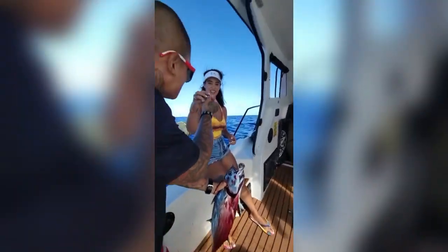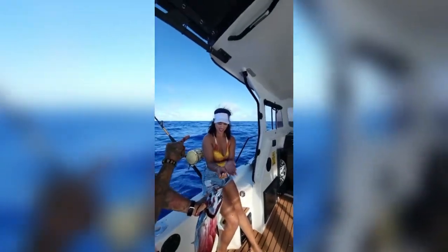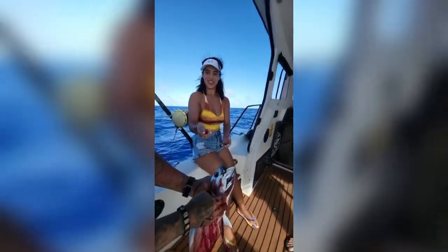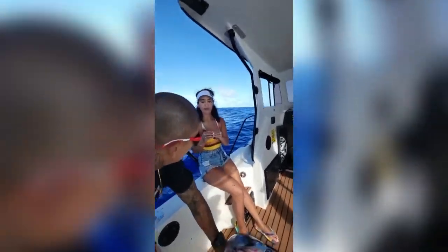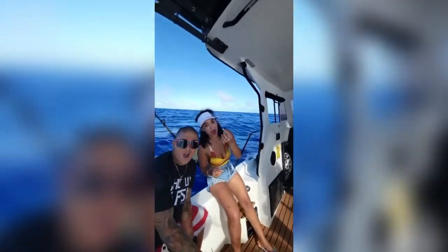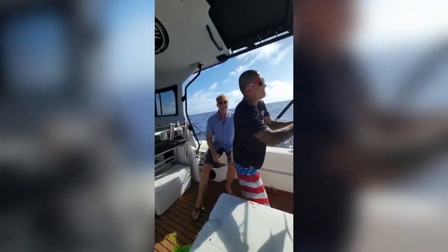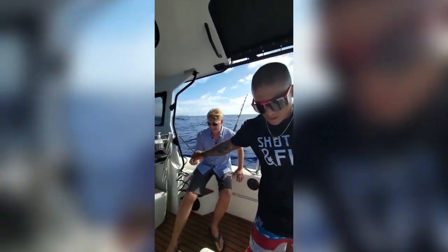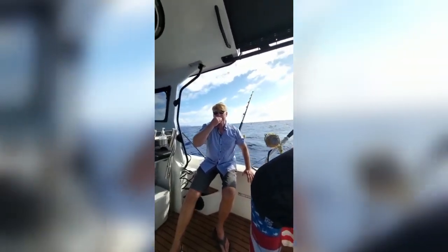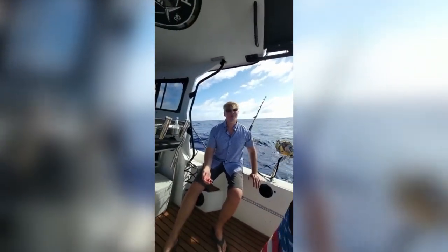Ready to beat it hard of the tuna. Ready? There you go. Woo! Take a bite. Nice. Woo! Yeah. All right. Here we go. There's the beating heart of the tuna. Oh yeah.